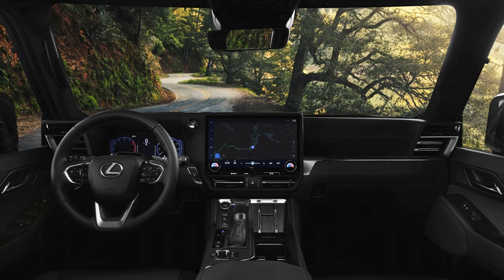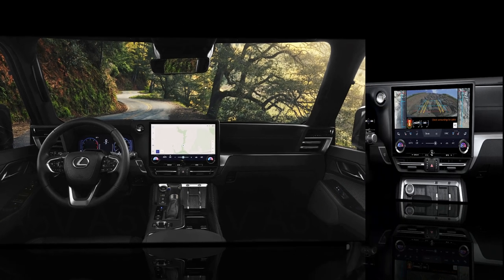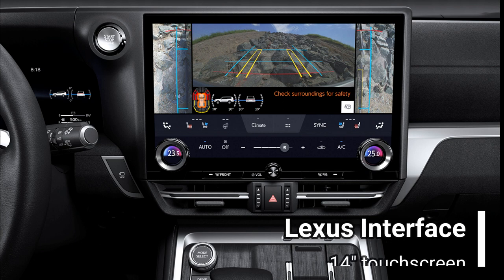Like the new NX and RX, it's using the new cockpit style, which is rooted in the Tazuna concept, right? There's really no difference between the NX and these models. They do look very similar. They've integrated the heads-up display and all that so that you can keep your eyes on the road. The GX features a 14-inch touchscreen, very similar to the NX and RX, where they have the 14-inch Lexus interface screen. And they also have hard buttons.